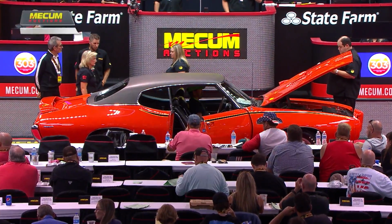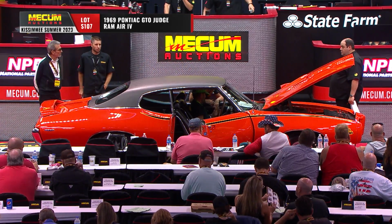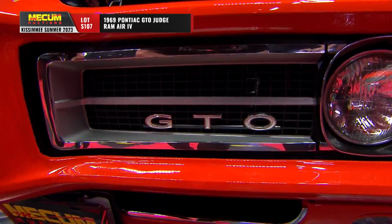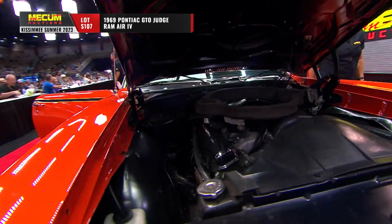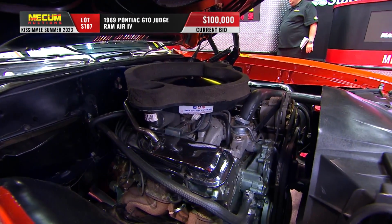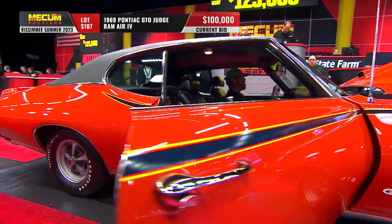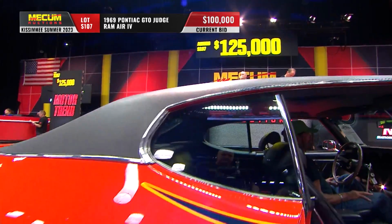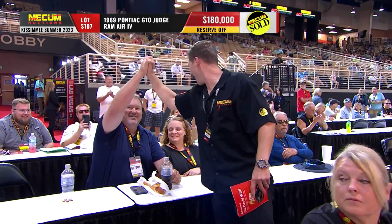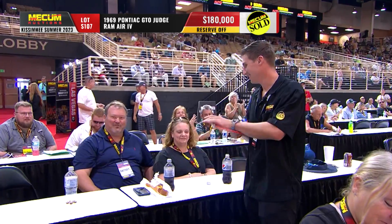1969 GTO, Carousel Red. GTO Judge Ram Air 4. Big car, fine top, very rare, but it's all about that Ram Air 4 four-speed combination. Now keep in mind, the standard engine in the Judge is already an upgraded Ram Air 3 at 366 horsepower. The Ram Air 4 engine puts it into a different category for collectors. 239 of these were built, the hardtop versions with the four-speed and the Ram Air 4 option. So $180,000. Big money. Very happy new owner of that GTO Judge Ram Air 4 right there.